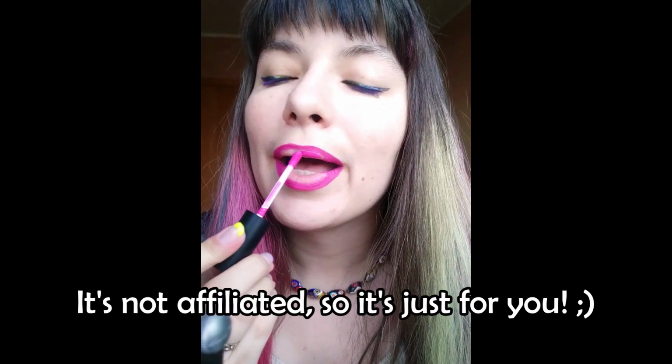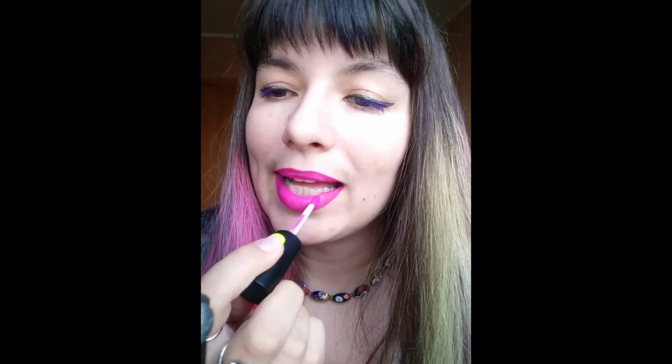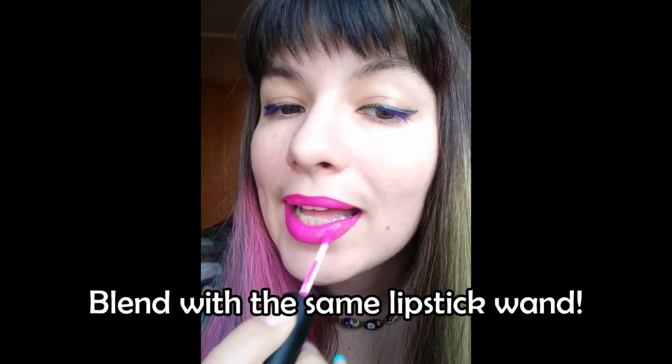Oh, and it is so hot pink. It's pretty much neon. Apply it to the rest of the lips, and these two will be easy to blend because they are really similar colors. The Barbiest color combo ever, but we're not done yet.